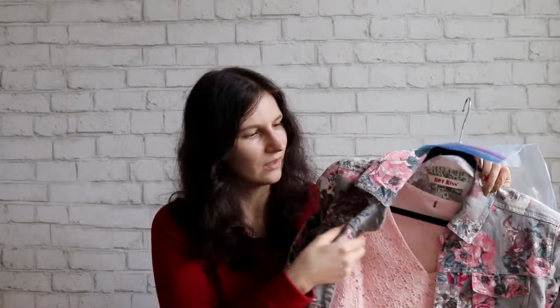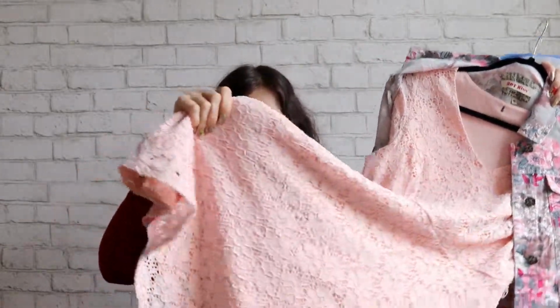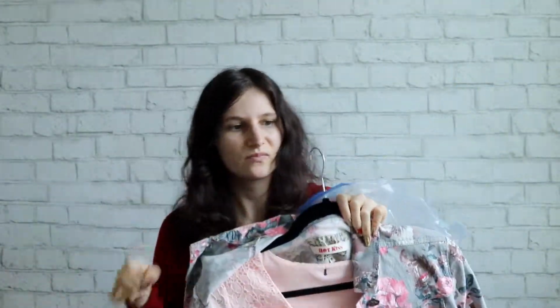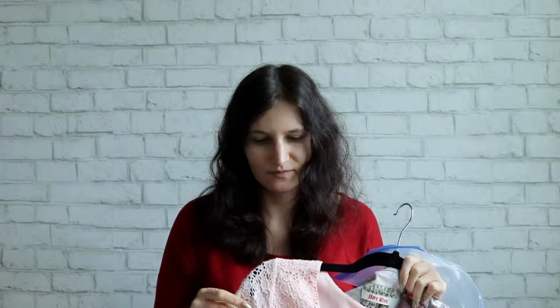For this outfit, I actually started with the dress. It's just this peach lace dress. Here, I'll hold it up a little closer. When I'm wearing a dress, most of the time I'll start off the outfit with the dress, because the dress is usually a statement piece on its own.